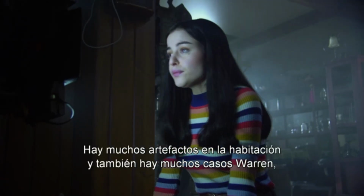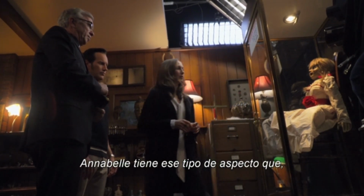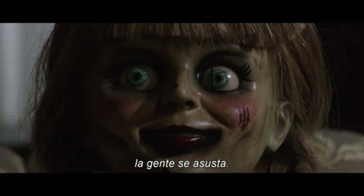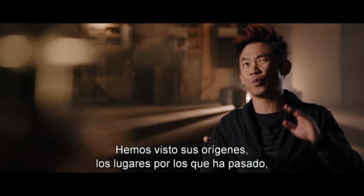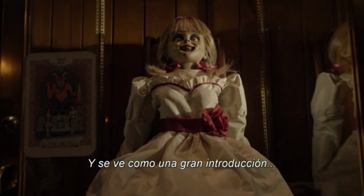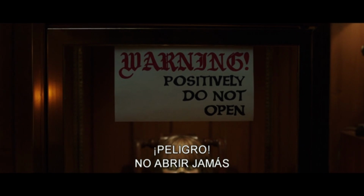There's so many artifacts in that room, and there's so many Warren cases. It comes down to which ones are we going to tell? Annabelle really has this great shorthand where you can just cut to Annabelle and immediately people are sort of already on the edge of their seat. James designed such an iconic look with her. We see her origin, we see where she went, and now we see her coming to the Warrens' house. And we feel like that is a great introduction into the haunted artifact room.